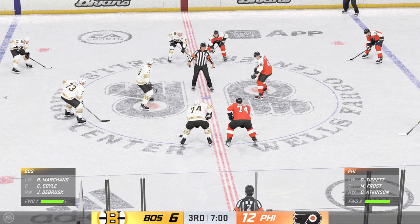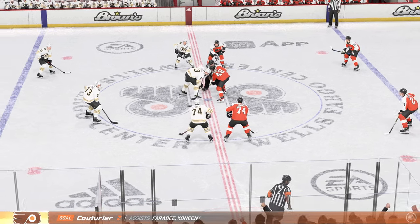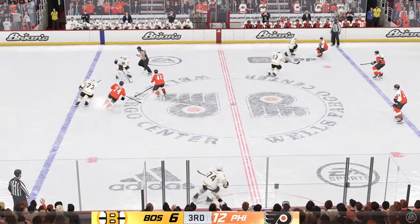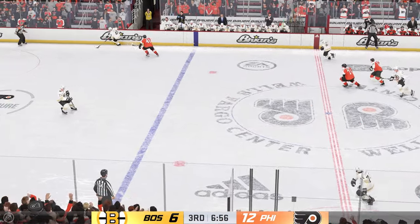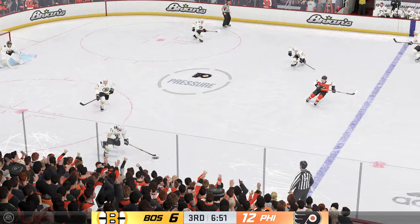Yeah, it's been terrific right from puck drop, and they've been consistent throughout the game, and consistency is always a word that coaches talk about. And if they can finish this off with this nice lead, that's the word the coach is going to be preaching after the game. Moves it to DeBrusque.